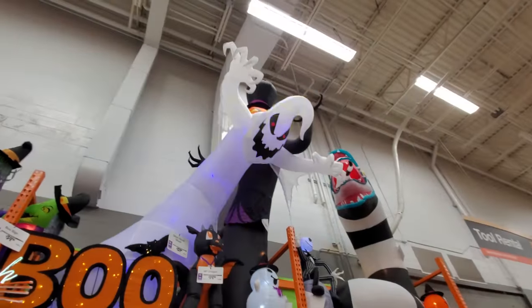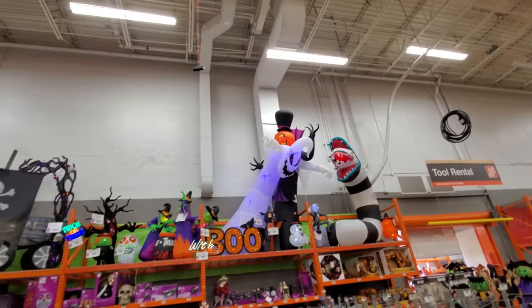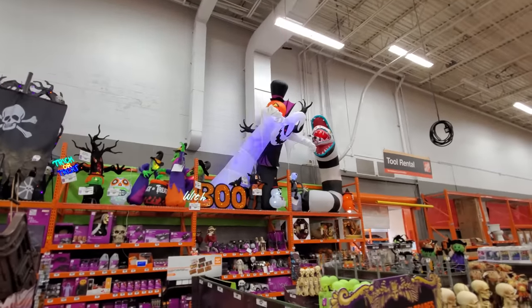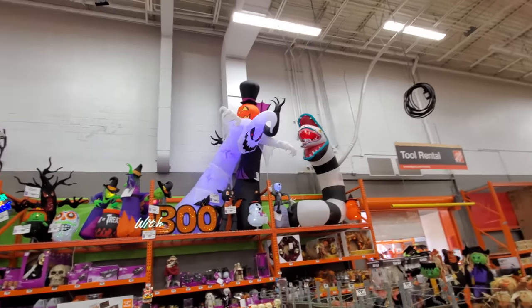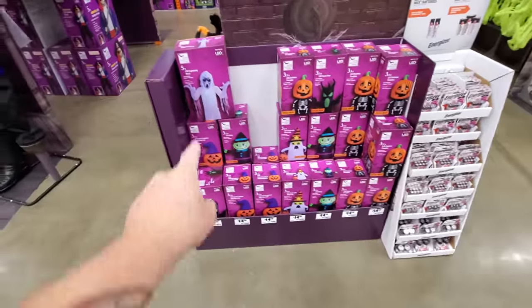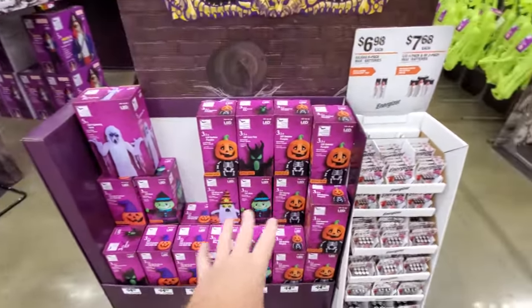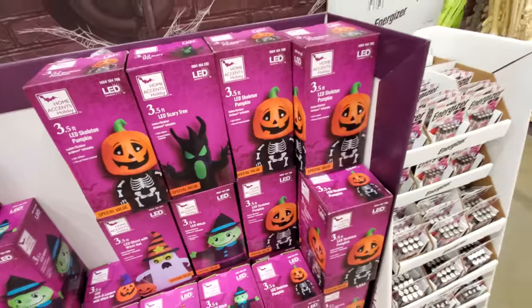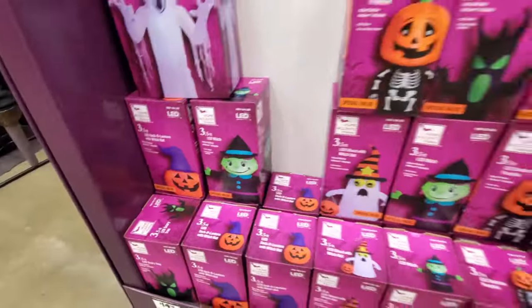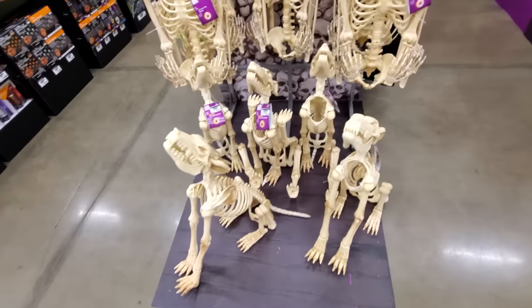And then there's a giant inflatable ghost. Oh, that's the pumpkin reaper beside him. Hold on, let me get a better shot of that. Yeah, it's kind of hard to see him because the ghost is falling over. But that's the pumpkin reaper over there. We got some little inflatables here. Those are kind of cute. I actually like that classic kind of Halloween stuff, where it's not gory, like witches, little kids party stuff. I like that stuff.